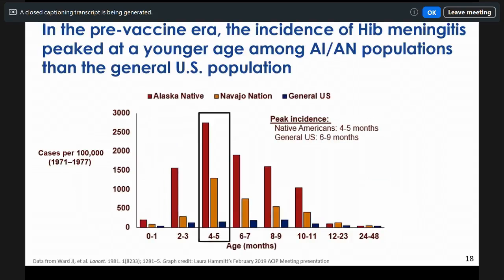In the pre-vaccine era, the incidence of Hib meningitis peaked at a younger age among American Indian and Alaska Native populations than among the general U.S. population. This graph shows the incidence of Hib meningitis by age from 1971 through 1977, with Alaska Native children in red, Navajo Nation children in orange, and children from the general U.S. population in blue. Among Alaska Native and Navajo Nation children, the peak was not only higher, but also occurred earlier, at age 4 through 5 months. Among children in the general U.S. population, the peak was lower and occurred later, at age 6 through 9 months.